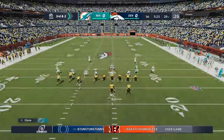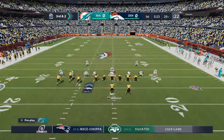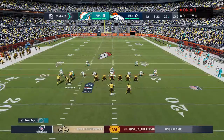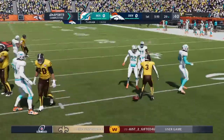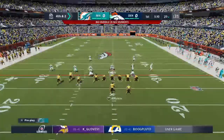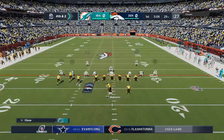An early test, 2 plays in. This is 3rd and 2. They'll run with a former Tar Heel, TJ Logan. And he won't be close to a first down as he runs into a wall right around the line of scrimmage.